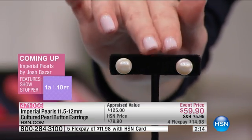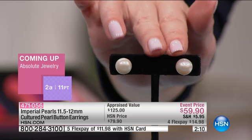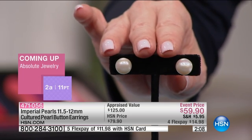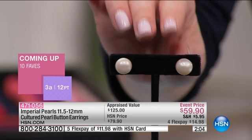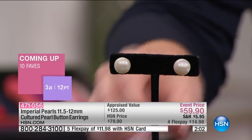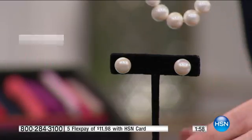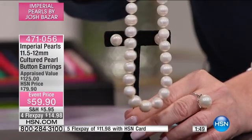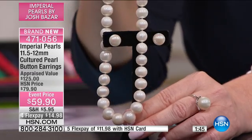This is a huge stud. This is 11.5 to 12mm. And today, we are doing it at $59. The lowest appraised price was $125, and it's on FlexPay for under $12. Amazing, Josh. Unbelievable. These earrings could have been the today's special. Every woman should own a pair of pearl stud earrings, but these are unbelievable. At 12.5mm, these are the look of a South Sea stud.